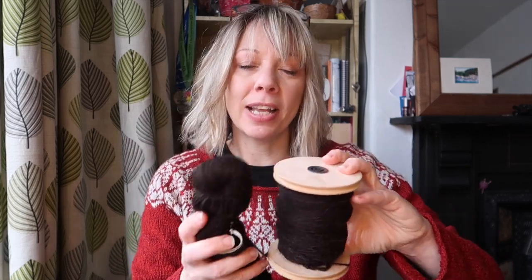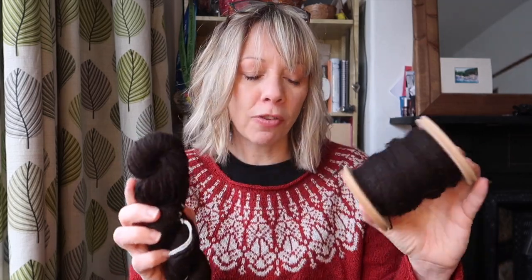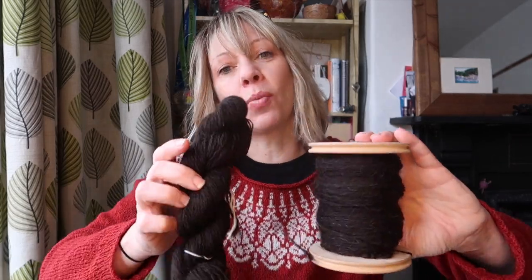I've done the white Jacob. I have spun up the black Jacob, so it takes 4 colours in total. So I've gone for 3 colours that are natural tones, natural fibres, natural shades, and then I'll have 1 colour that is a dyed colour. I'm not sure what colour that will be yet, but I've got some ideas.